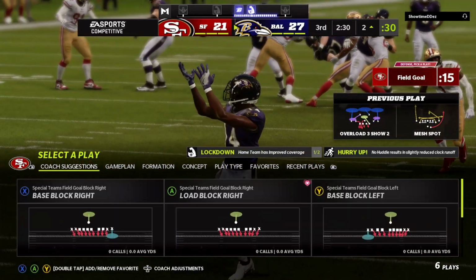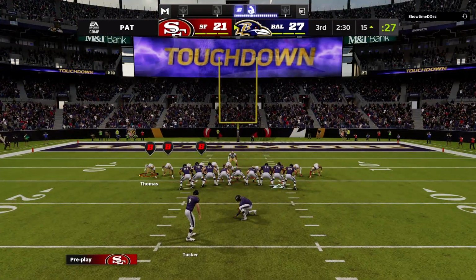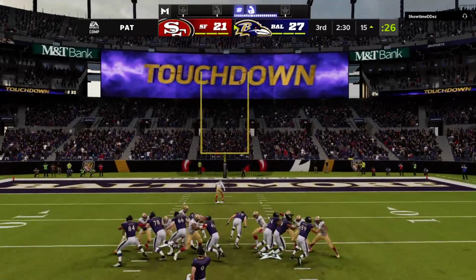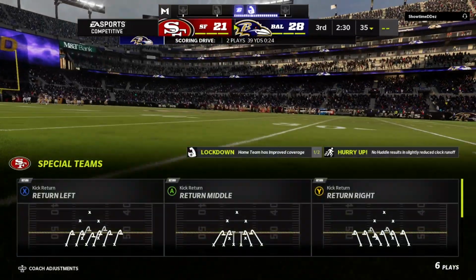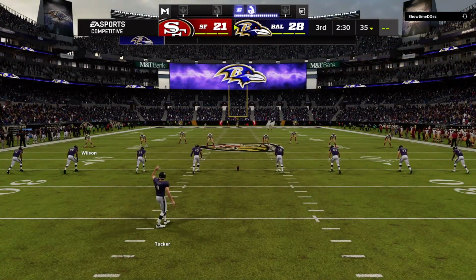And when the quarterback drops and has a guy that wide open in the end zone, his eyes have to get just as big as grapefruits. Oh, without a doubt. I mean, this is the easiest throw you're going to get, and you're going to get the benefit of a touchdown on top of it. Make that throw. Tucker with the extra point, and they will take a 7-point lead.